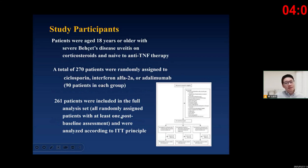Now let's move to the study participants. Our study was a randomized controlled trial involving 270 patients. These patients were randomly assigned to one of three treatment groups. All patients were aged 18 years or older, had severe Behçet's uveitis, and were on corticosteroids but naive to anti-TNF therapy. 261 patients were included in the full analysis set, which includes all randomly assigned patients who had at least one post-baseline assessment. This analysis was conducted according to the intention-to-treat principle.